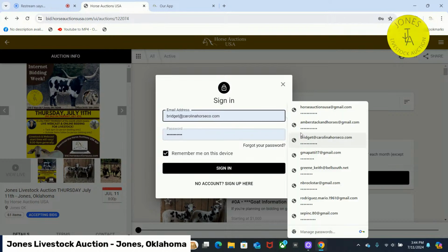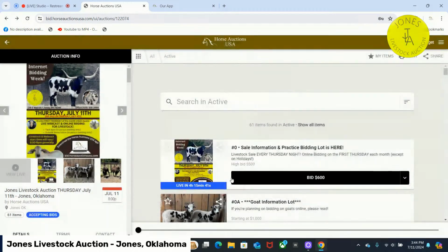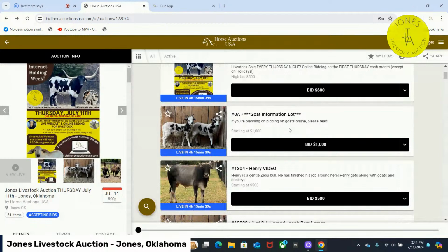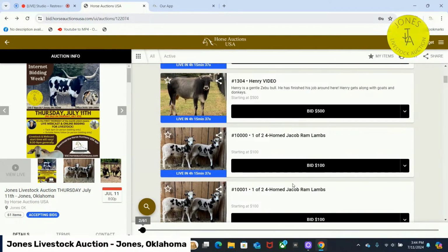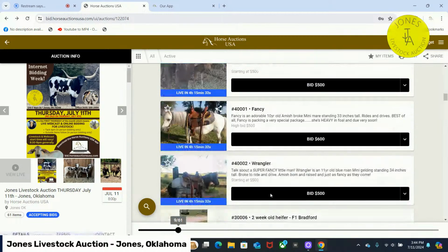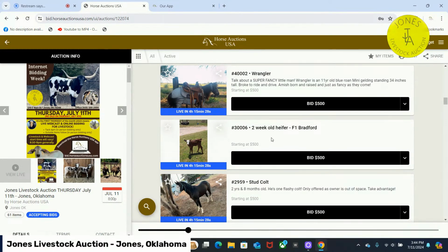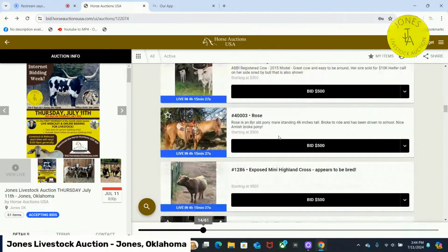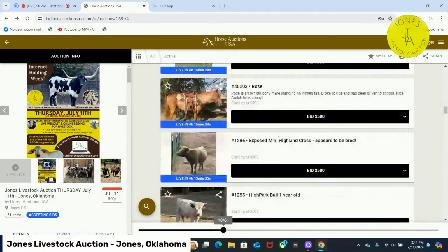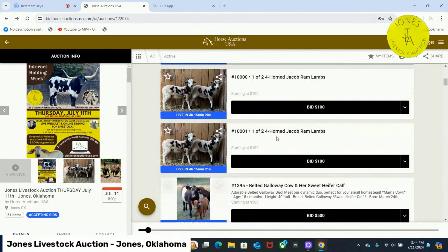So let's get into my bidding account. Once you've registered to bid, you'll notice your register to bid prompts have changed, and they now have a prompt telling you can bid. You'll see everything has a default price. Equines and cattle generally will have a default start price of $500 ahead of time. Goats will generally have a $100 price tag. It's just a random start amount, a pretty basic number by species.